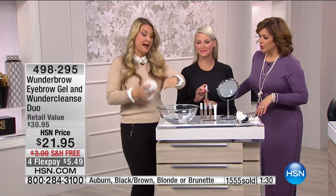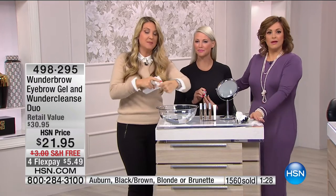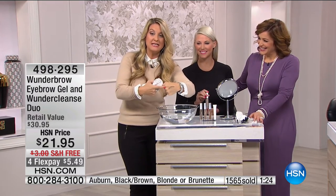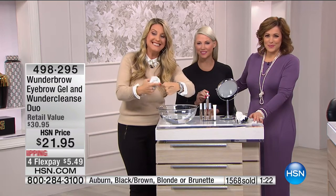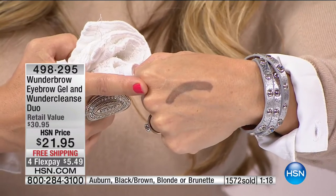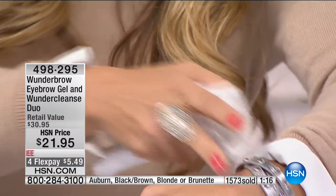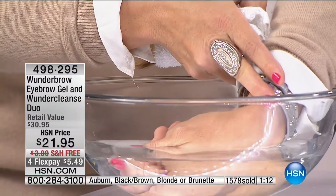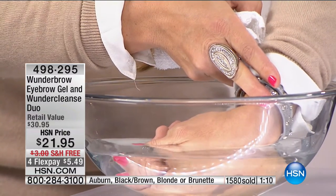So take a look. I just brought a bowl of water here. I have my little brow on my hand. Excuse my artwork. I'm not the best artist. But just to give you an idea, because this has been on all day, think about if your powders or your liners that you were wearing all day, where would they go if you did this? And literally dunked it into a bowl of water. And you can see the brow right through the bowl of water.